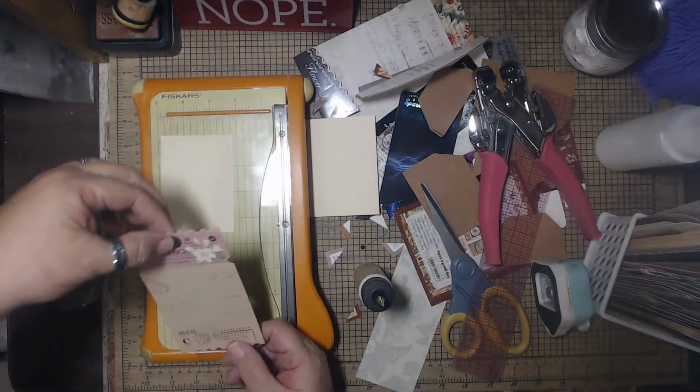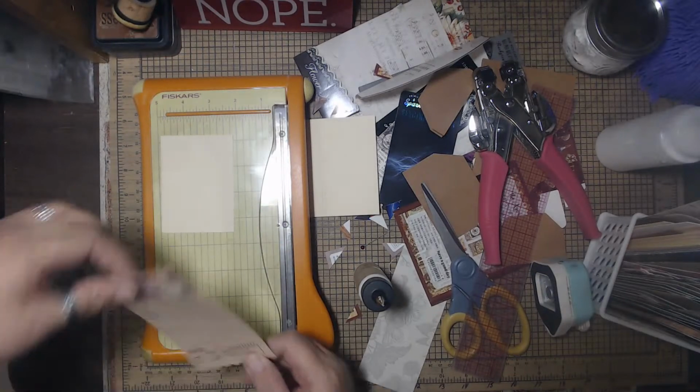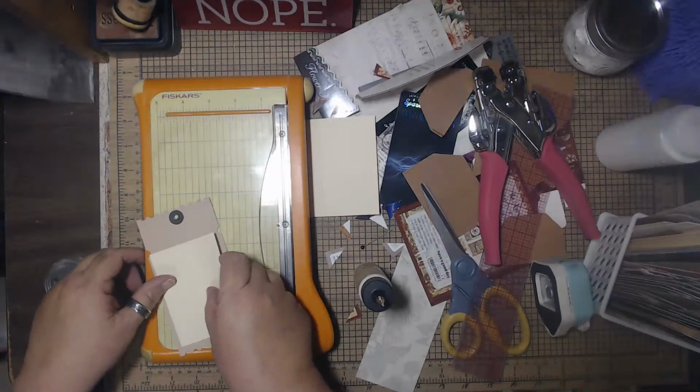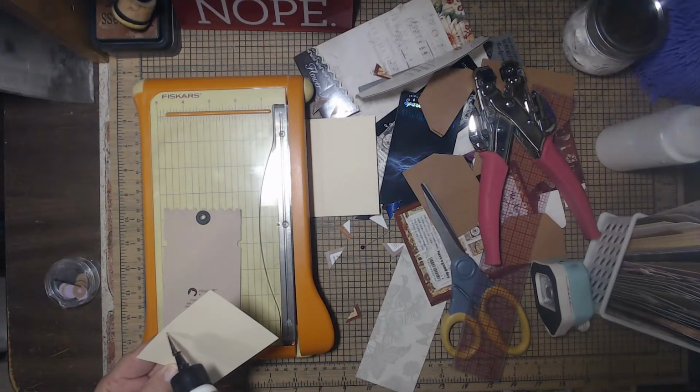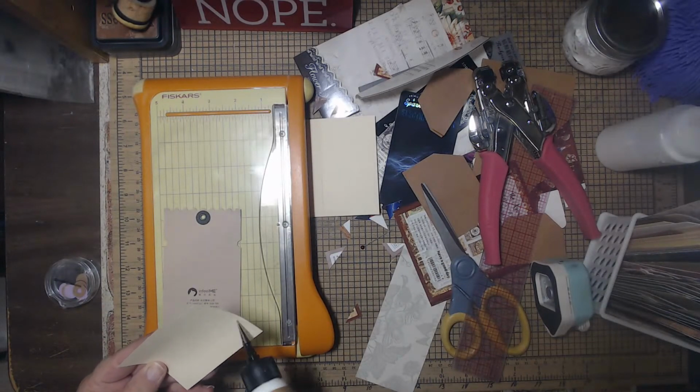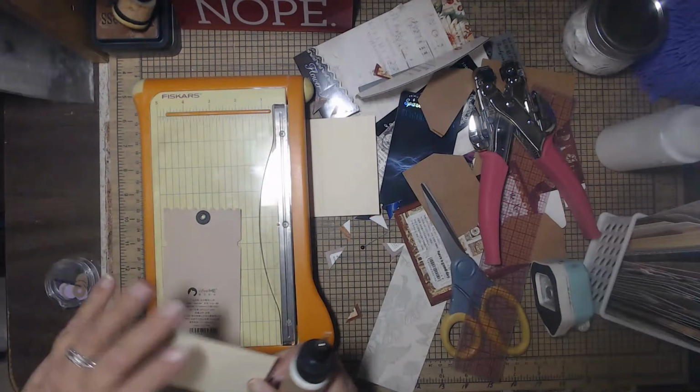So now I can use an eyelet here. It's nice and firm. And if I put paper on the back right here, which I'm just going to put this one down, it doesn't matter if it's the same color or not. I mean, I would normally put them the same color, but what do I care? It's a tag.